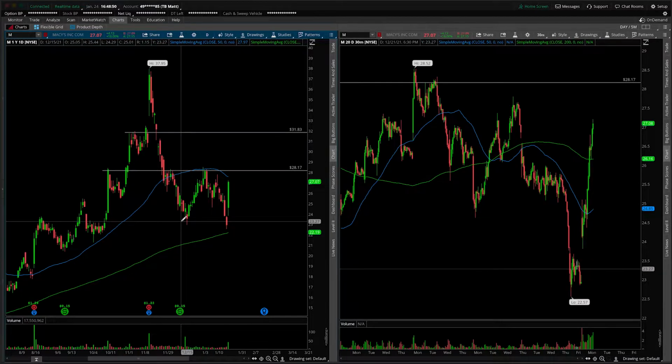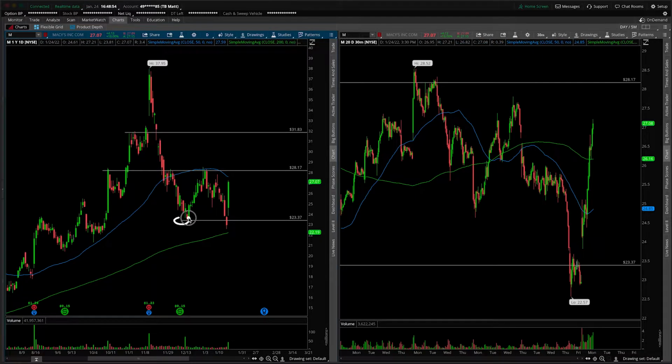Obviously, the level you do not want to see violated to the downside would be closer to here, roughly 23.37, just the double bottom lows. You could split some of the differences there, no big deal.